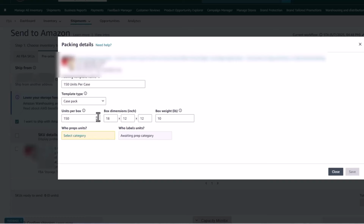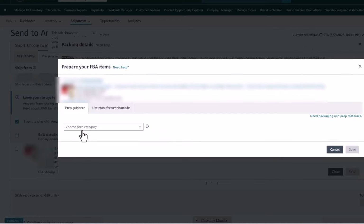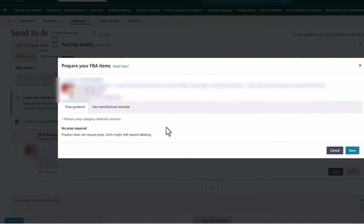Whatever it is, you just want to make sure that that's accurate. You're going to get that from your factory. They're going to tell you how big your cartons are and how many units fit in each box. They call that the packing slip. So make sure you get the packing slip from your factory. And then you're going to select the category of who preps it. Usually you'll just say no prep needed unless there's some sort of prep needed like bubble wrap or anything like that. But most products don't usually have that.